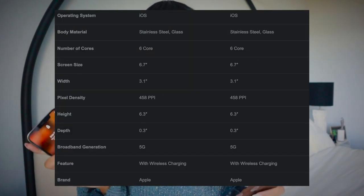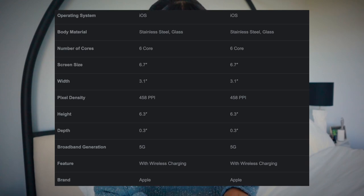All the buttons are in the same location. Nothing has changed there. At first glance, it looks exactly like the iPhone 12 Pro Max until you start looking at the notch and the camera. It's pretty much the same width, I think. I'll have the exact dimensions on the screen for you guys, but at first glance, it looks very similar to the iPhone 12 Pro Max.